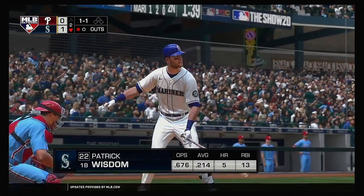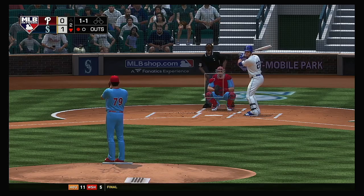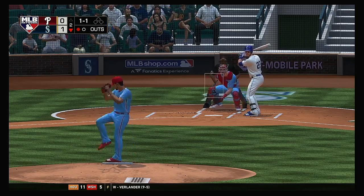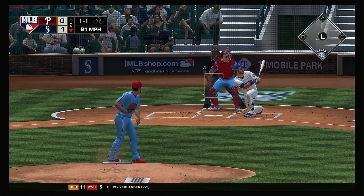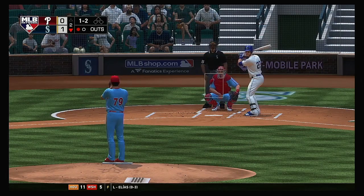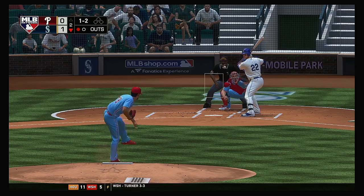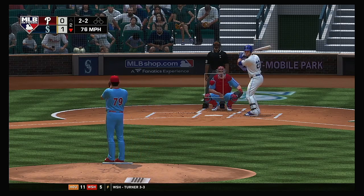Digging in, Patrick Wisdom. He'll get to take his first cuts here. The 1-1. Down the third baseline. But this will get foul. It's a ball and two strikes. The 1-2 is taken for ball two.